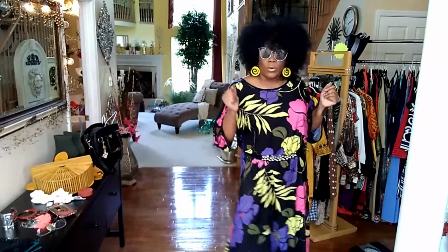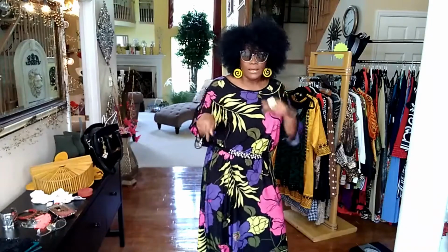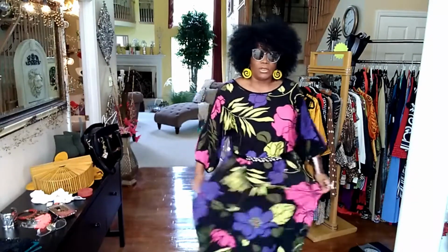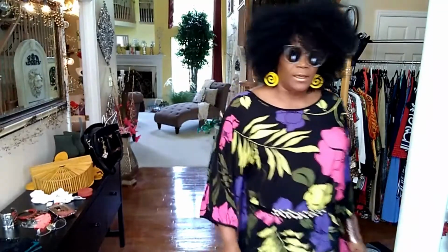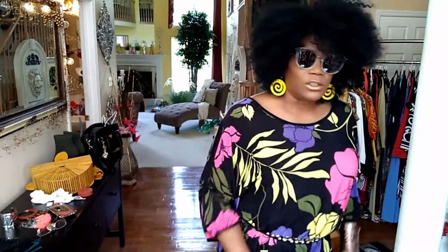What do you think? Tell me. Now this right here is an 1820. So you can see it's very roomy. Very big, oversized on me because I wear a 12. No, I wear a large. So the 12 is a large, that's what I wear.